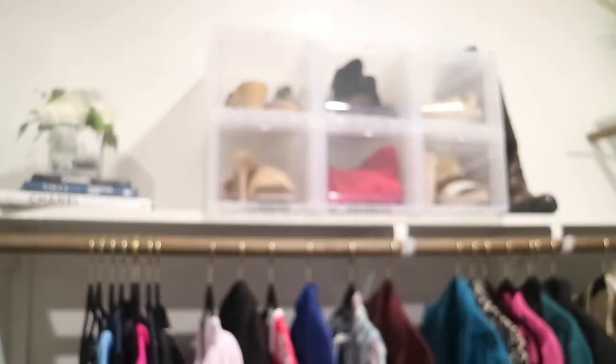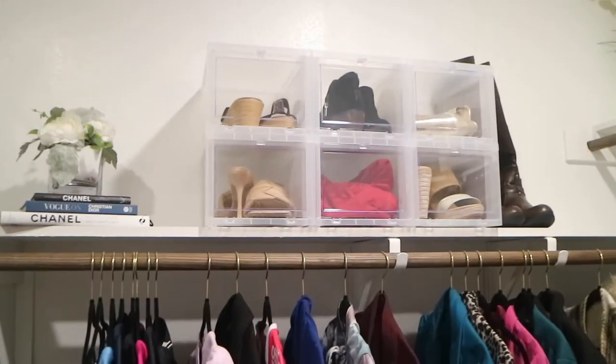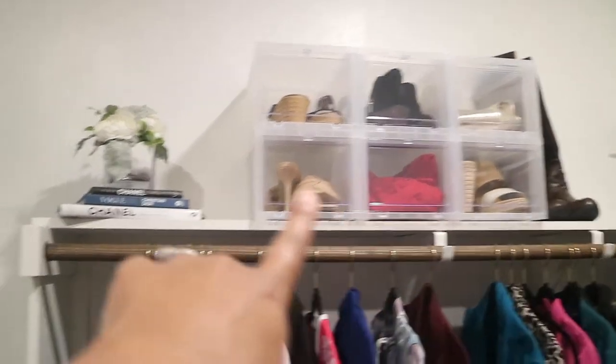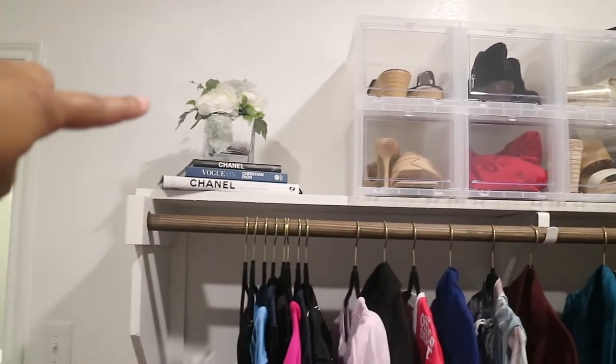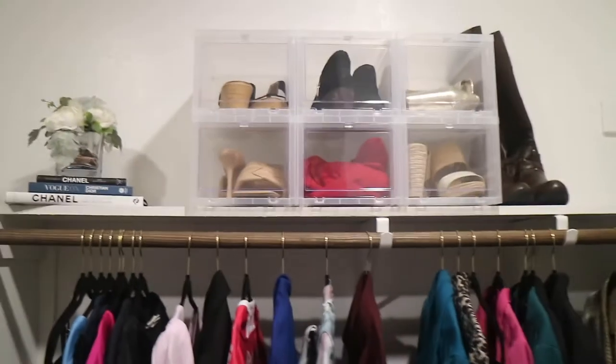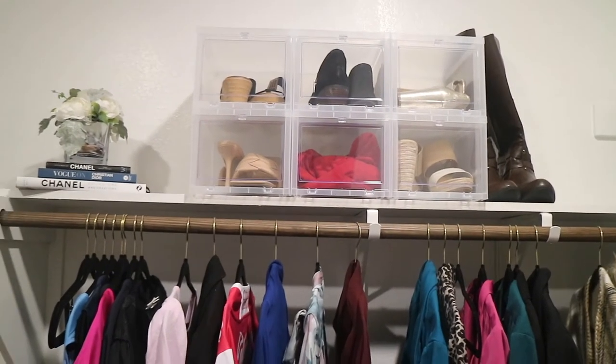So let me show you guys an update on my closet. So on the closet here, if y'all can see, an update on the closet. Right here, I went ahead and added those decorative books. These books have been everywhere, so I just decided to house them in my closet. I bought shoe racks. I'm gonna buy some more because I still have shoes on the floor that need to be picked up.